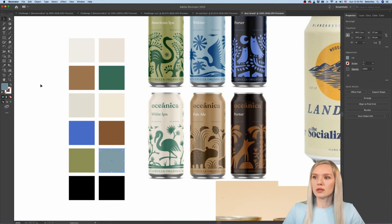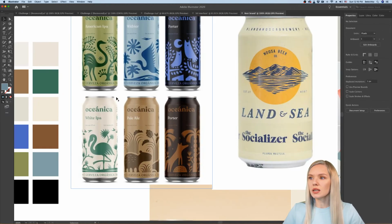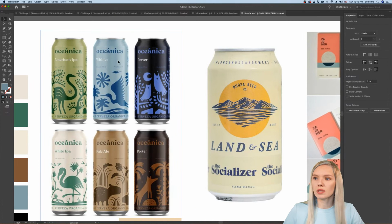Okay, yeah, this works. So the thing here is that they either play with a lighter tone and a darker tone, or here again, lighter tone, darker tone, or they play with a little contrast. As you can see in the background here, it's a warmer beige, and it has a little bit of greenish in it.